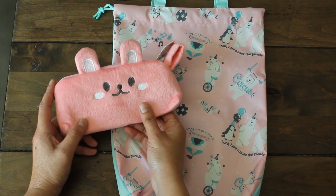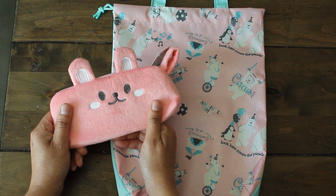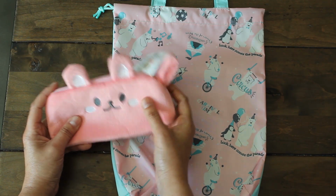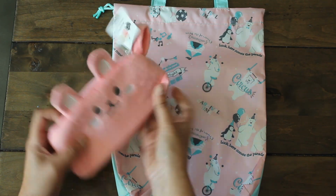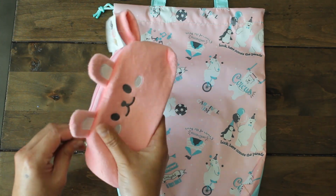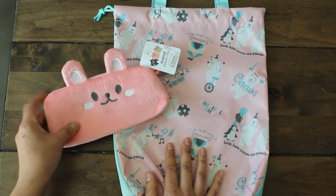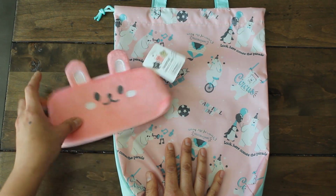Stationery items. Starting off with this adorable, almost plushy feeling pencil case here. And I love the little loop. It's a zippered pouch and it's lined. I just love this. This is so cute to carry your pens, erasers, and pencils and washi in.